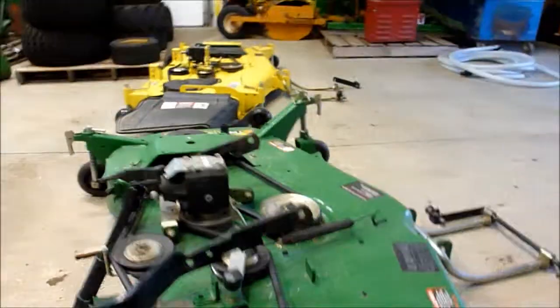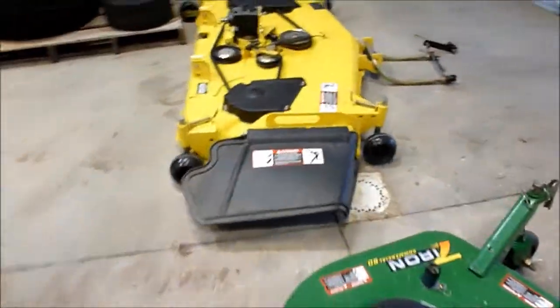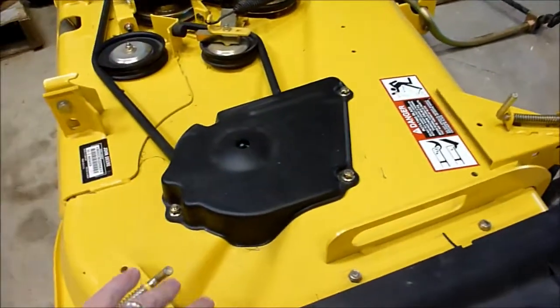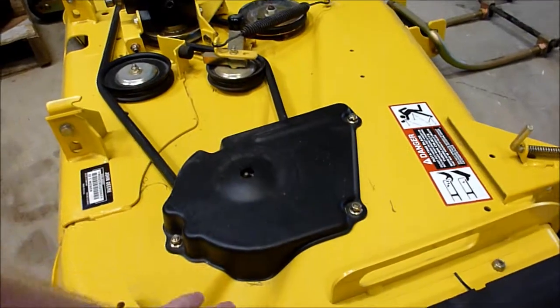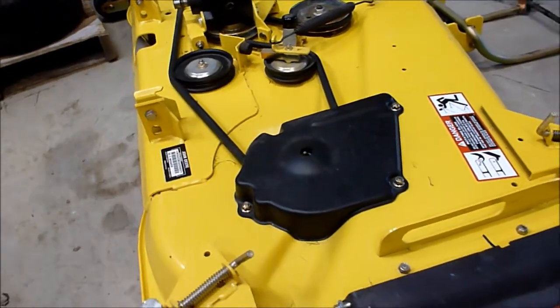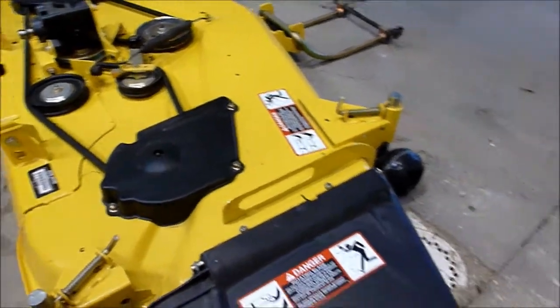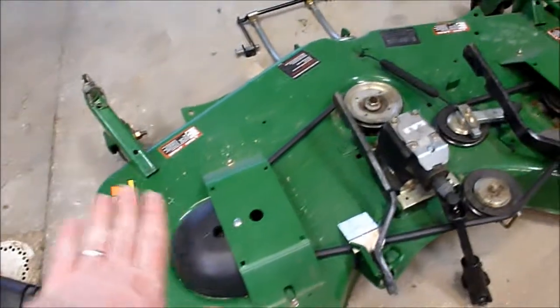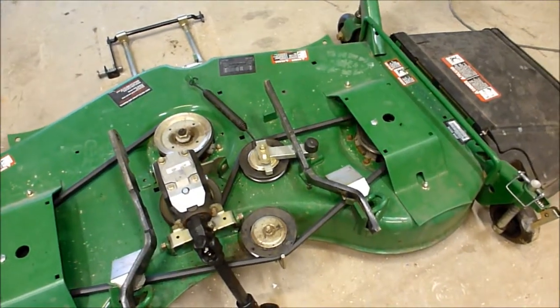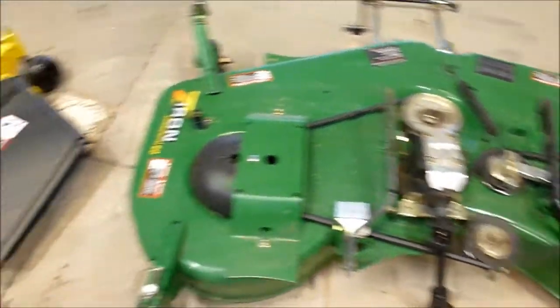And then we'll go over here and look at the 62C. And you can see on the 62C, you don't have this dip and valley right here where my hand is on the 7-iron. The 7-iron is actually flat all the way across, so it's a solid surface. You have obviously the mounts for the spindles and stuff.